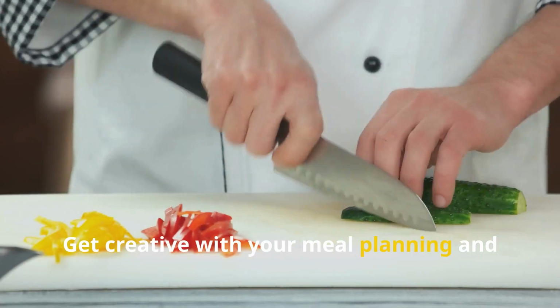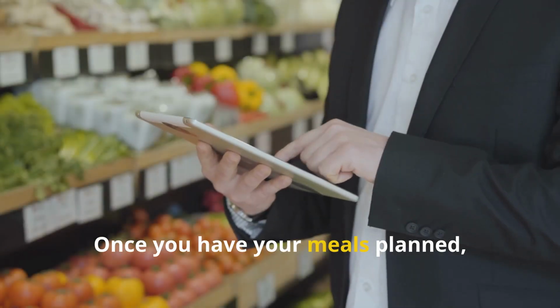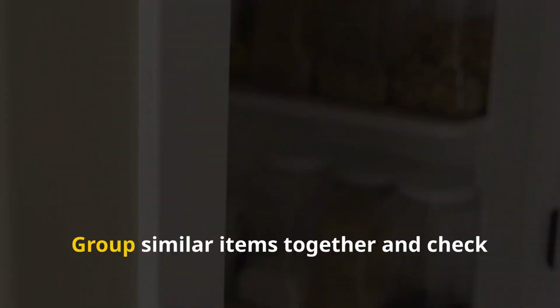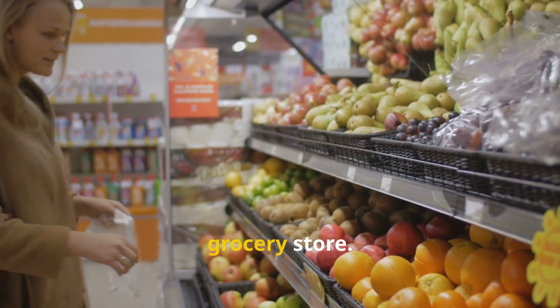Get creative with your meal planning and don't be afraid to try new recipes or cuisines. Once you have your meals planned, create a detailed shopping list based on the ingredients you need. Group similar items together and check your pantry and refrigerator to avoid buying duplicates. Having a plan in place will help you stay focused and resist temptations at the grocery store.